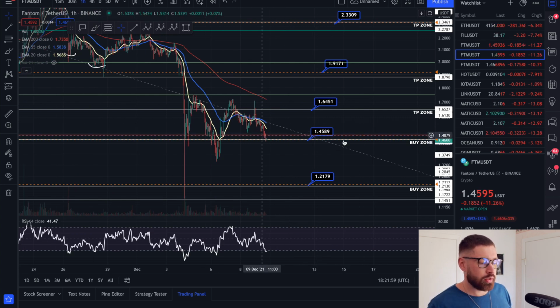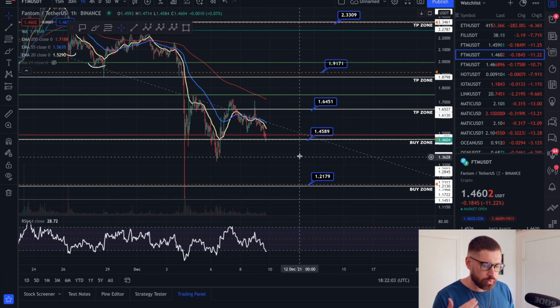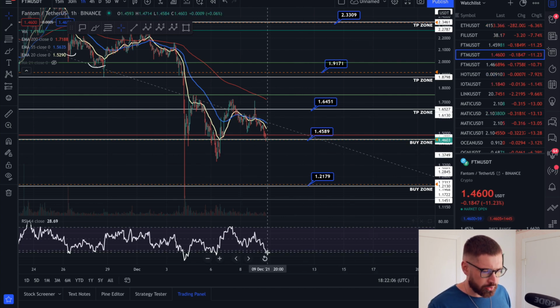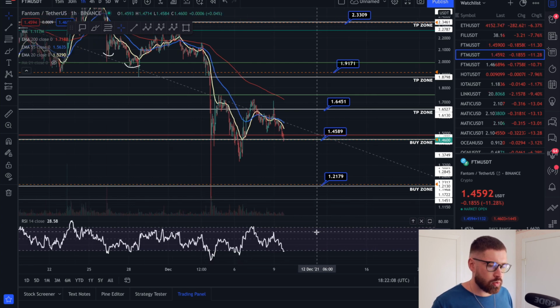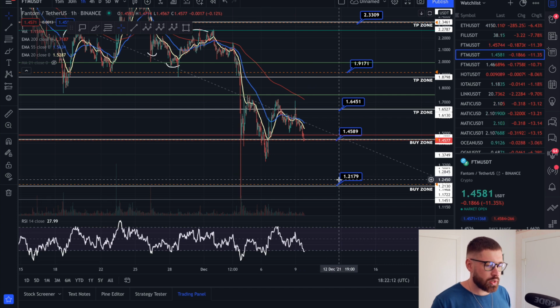Alright guys, so we're going to start here on the 1 hour. So we came down to 145, which was our first buy zone. So you would have got triggered into your trade if you're using our strategy here. And you can see we're starting to trend towards oversold on the 1 hour, and that's usually where you're going to see a bounce. Of course, it can go a bit lower, and this is why I have our next buy zone.